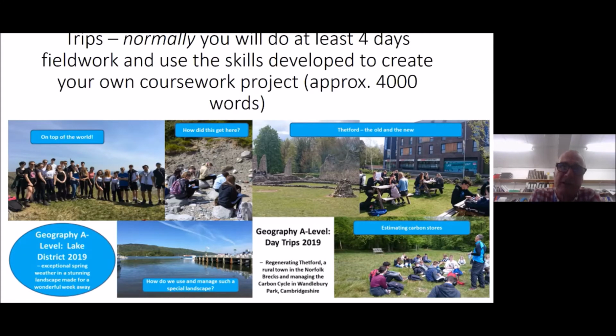So to the trips. Well, for years we have offered either a week's field work or day trips, depending on what students want to do. And usually it's 50-50. Half of the students want to go away, half want just to go on the day trips, and that's fine. To complete the qualification, you need to do at least 4 days field work. That has to be checked off by the exam board.